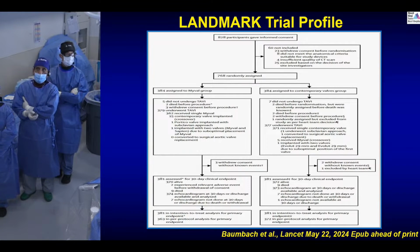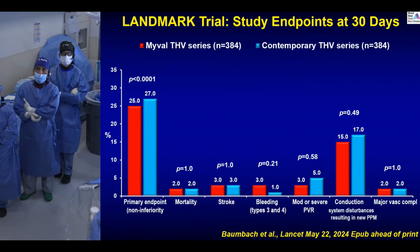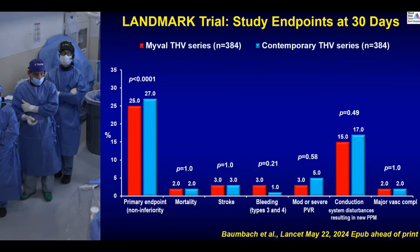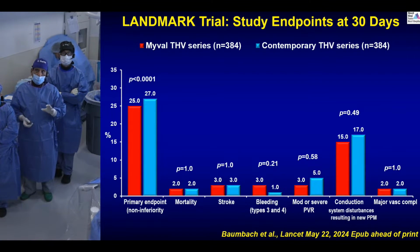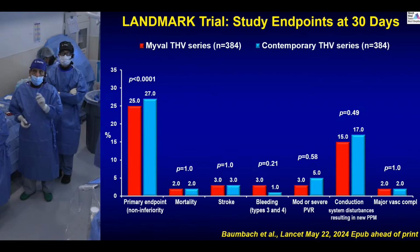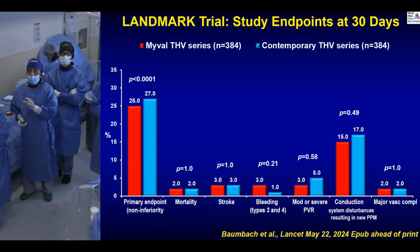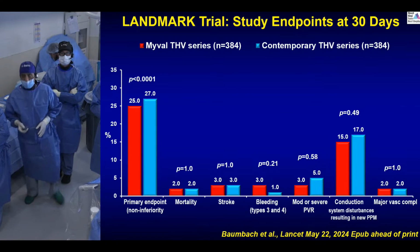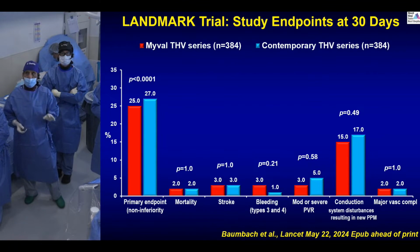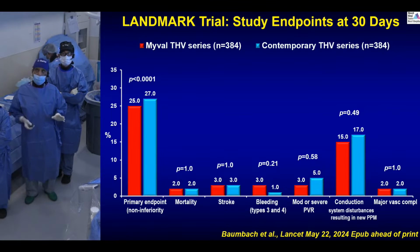And they compared the My Valve with the existing balloon-expandable or self-expanding valves. Basically, procedural details are about similar, and these were the 30-day endpoint; the primary outcome of the landmark trial was the 30-day endpoint. You can see non-inferiority, 25% versus 27% for the My Valve versus a contemporary transcatheter heart valve. And the rest of the outcomes are exactly identical, with moderate to severe PVR, major vascular complications and conduction disturbances. So identical in terms of the 30-day endpoint.